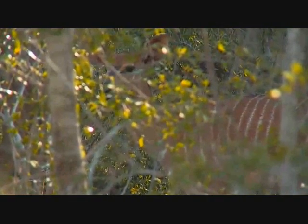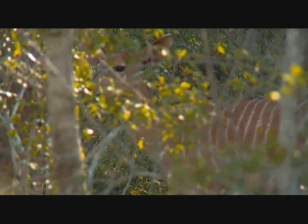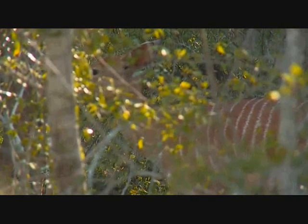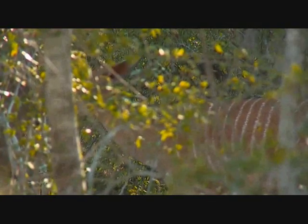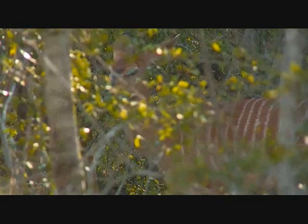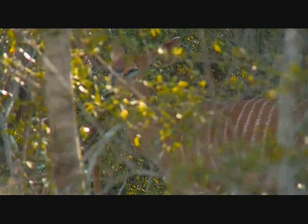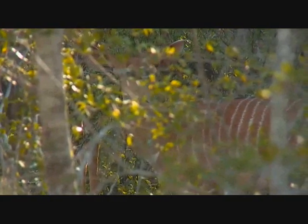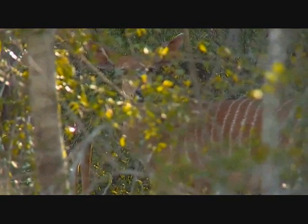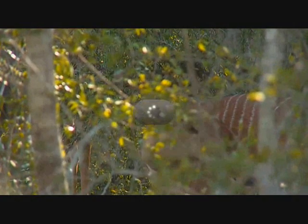Very exciting being on foot as well. This is a Nyala. It's not only one of the most beautiful antelope, but also for me, it has one of the most beautiful names. A Nyala, N-Y-A-L-A, if you wanted to write that down. Thick bush here, Nyala love this sort of dense habitat. We're on one of these little riverine areas, and just bumped into these three Nyala.